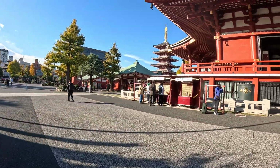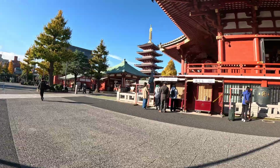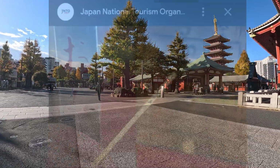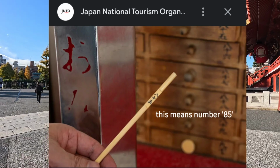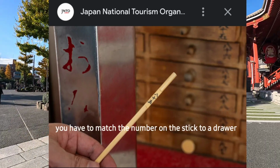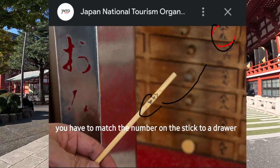So you hear the shaking over there? You can actually put in 100 yen, and when you shake the tin, your stick will come out. It's in Japanese, but there's an English translation around, and it will actually sort of predict your upcoming fortunes in life.